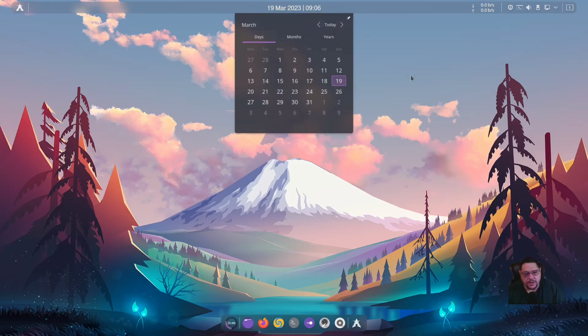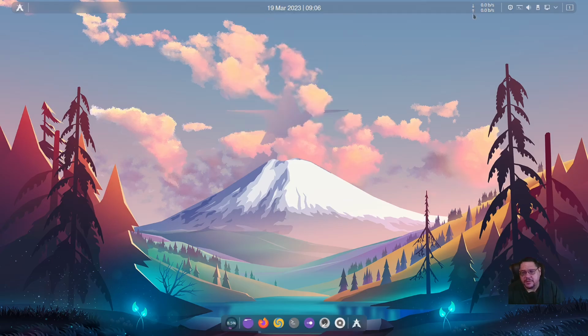You know, move it ahead, whichever you want. So there's that. Then you have your up and down, which is your internet send and receive, and it tells you the internet connection that you have. Also, right here you have your Pamac tray icon, which will tell you that I have 47 updates available. I'm going to open it up just to take a look at Pamac for you.